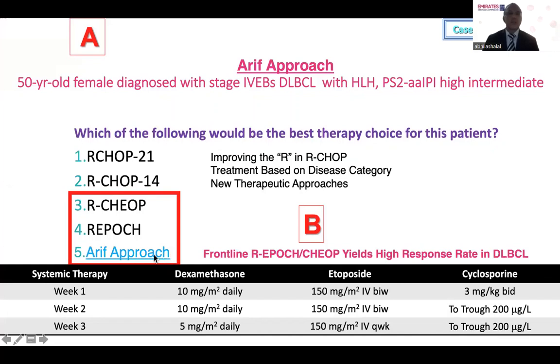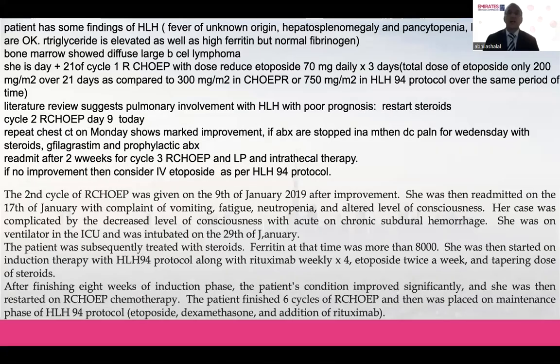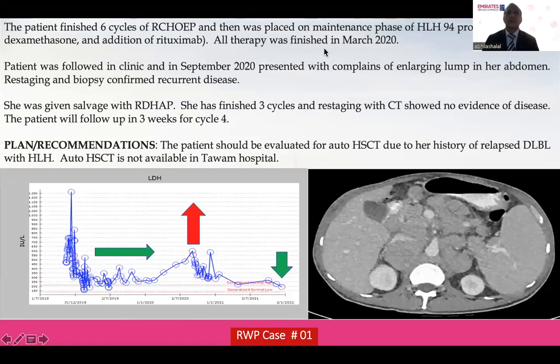So here is the R-CHOP approach. We first gave etoposide and dexamethasone, then chemotherapy was started. She completed 3 cycles, then had some septicemia, and finally she completed the treatment. Here you can see the platelets in yellow color went up, the hemoglobin went up, and she recovered. The patient was treated for 6 cycles, followed by the maintenance HLH protocol.